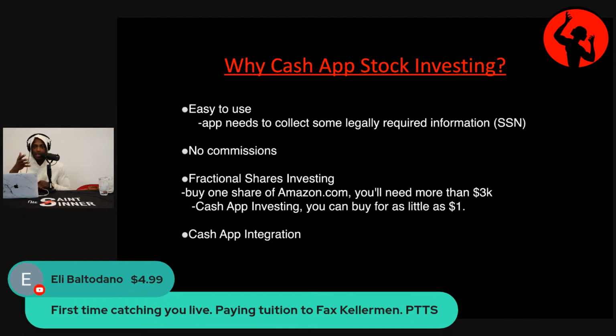And then the last piece is that it's Cash App integrated. So you don't necessarily have to even connect your bank. If you have money in your Cash App, you have money to spend on stock. And even better than that, you can even send stock to friends just as you would send money to friends or family via Cash App.